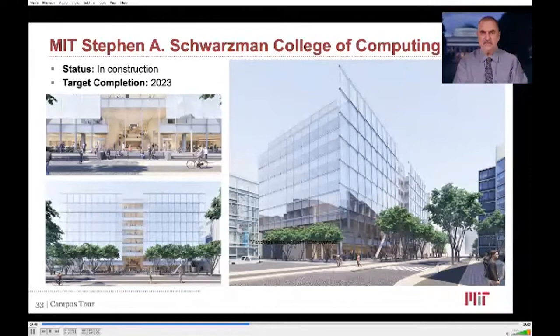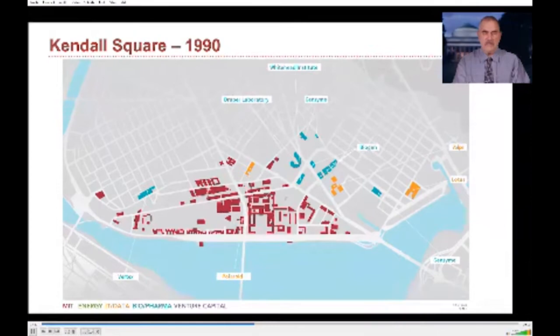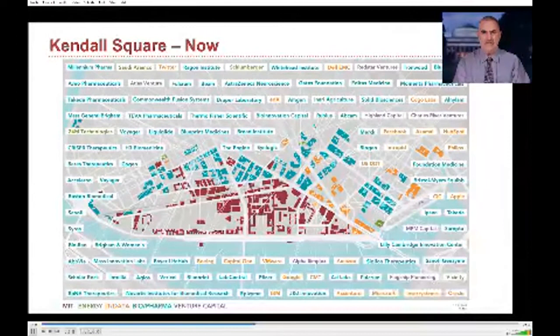Before we turn the corner and move up to the Kendall T, I just wanted to pause for a minute and talk about this intersection of Vassar Street and Main Street. We call this the densest square mile on the planet of research and entrepreneurship and innovation. And here's what it looked like in 1990 with our neighbors. And here's what it looks like today. Everybody wants to be across the street from MIT to get our ideas, help us do research, help us implement, get their new employees. This is a very exciting time for us.